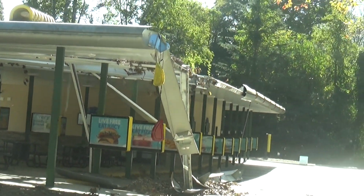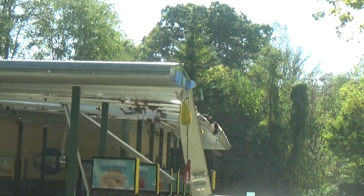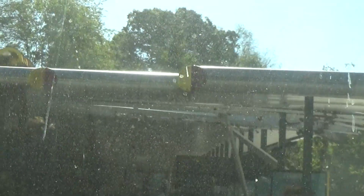Wow, the Sonic building sustained damage. I think that's tree damage. The roof, it looks like a tree hit the roof and damaged that part of this restaurant there. Wow.